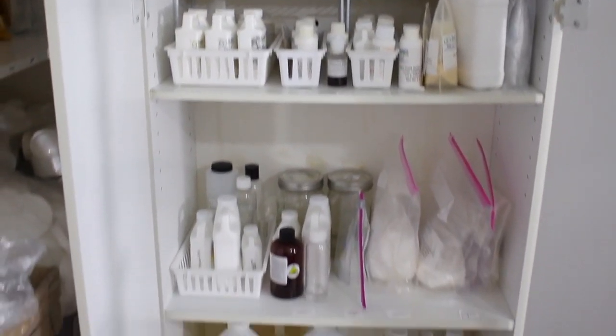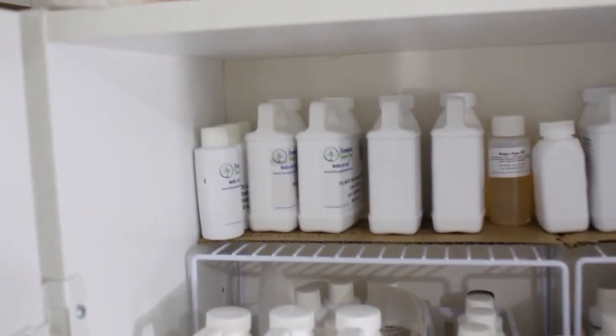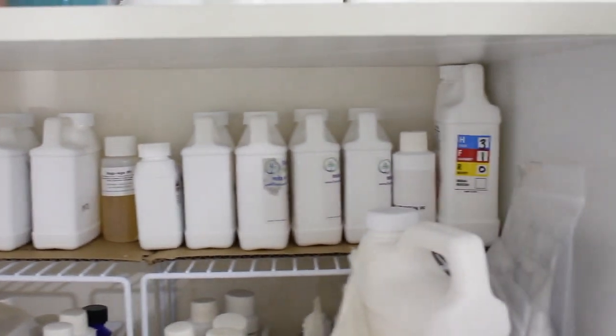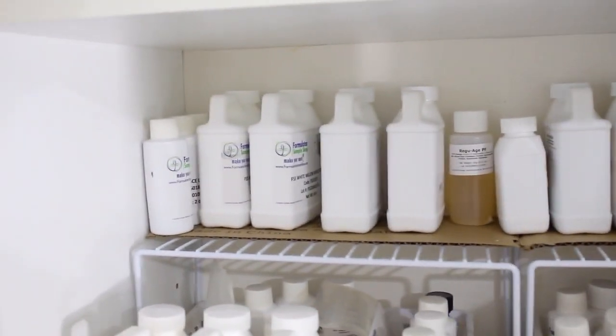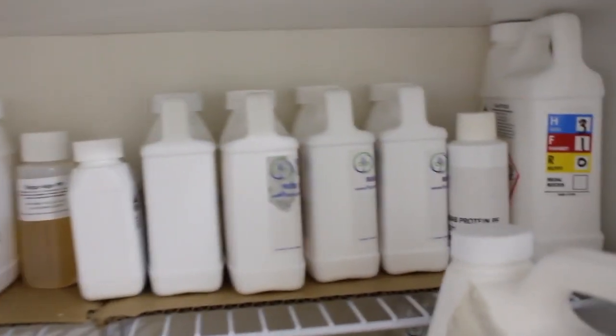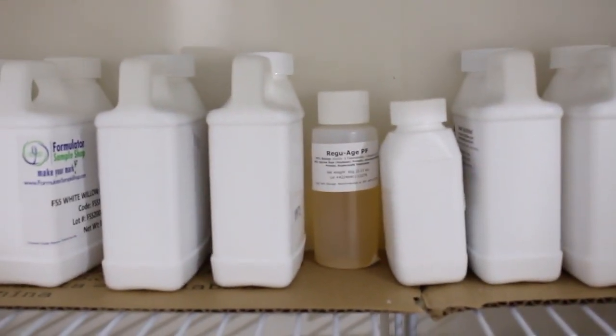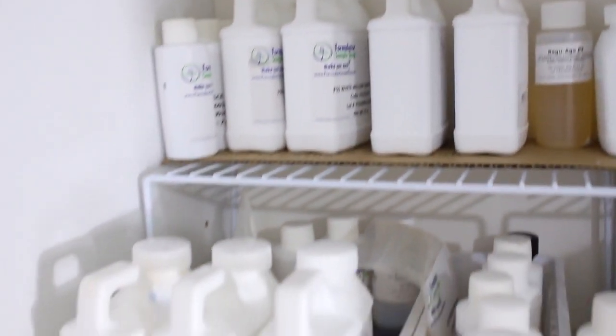And then in this cabinet is all my favorite ingredients. Well, the ones that get me most excited. So this very top shelf is a bunch of ingredients I use for my Etsy shop. They're mainly extracts, and they're in alphabetical order too. But some aren't. Like we got some Baobab protein back there, some Euxil PE 9010, some Ragu Age PF, but the majority of them are extracts.